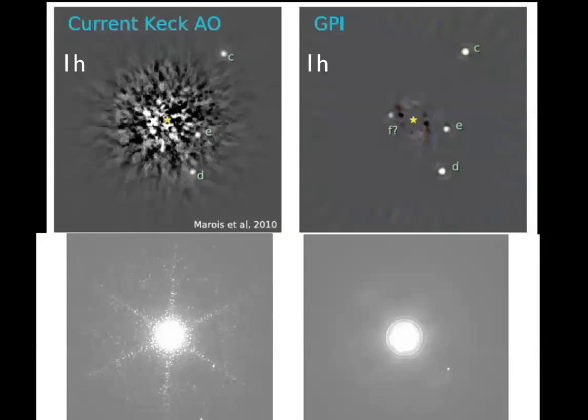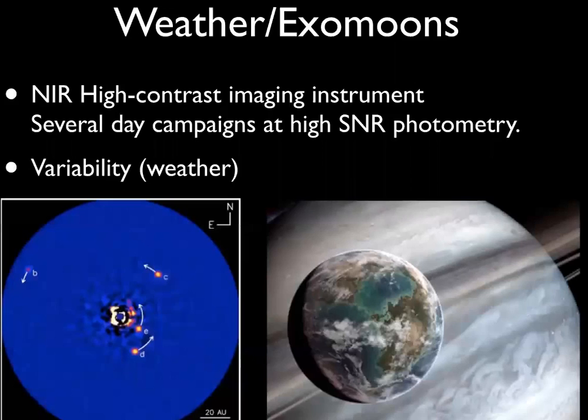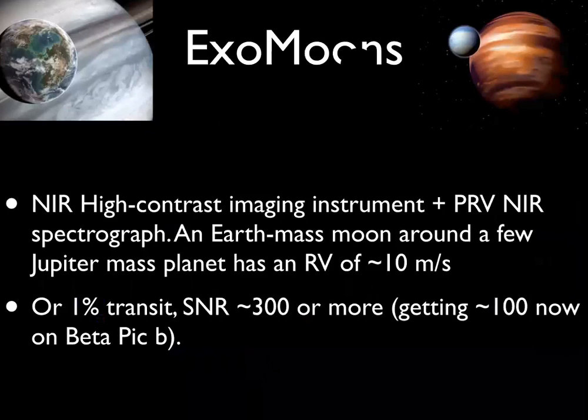So the gain of resolution of diameter is quite impressive, allowing us to find much closer in planets around the nearest stars. So bigger telescopes are better. You could look for exomoons by looking at the RV or transits with a very good stable campaign. See weather on these planets with the higher SNR we'll be able to get with these 10-meter telescopes.